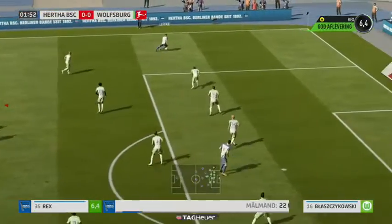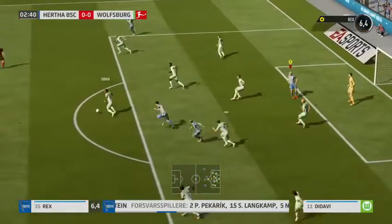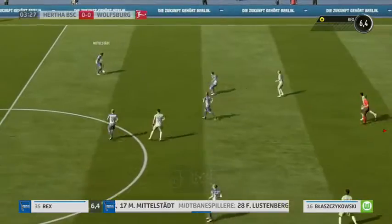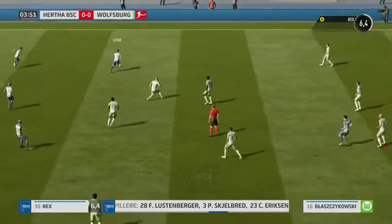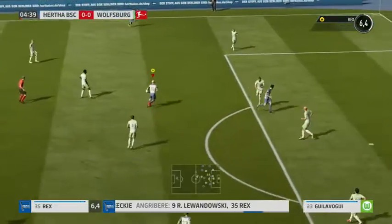This is the way Hertha Berlin will play in this game. Two banks of four, 4-4-2. Yeah, how it always used to be. Don't see it quite so often these days, but that's a classic formation and really capable of causing problems here today.